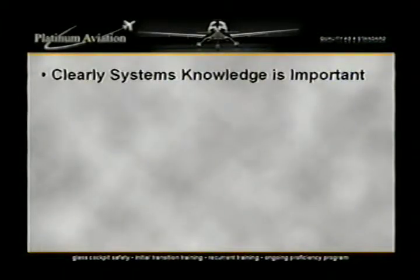So how does all this new technology affect the training requirements? Well, clearly systems knowledge is very important. I would say that is the most important thing. With our private pilot people, you take a guy in a conventional 172 and he's learning how to fly, and you tell him, you know, you really need to know your systems. This is going to be very important.